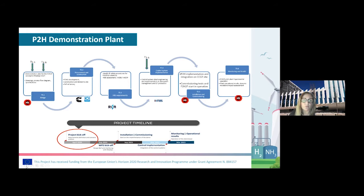So with a total duration of 48 months, the project started on the 1st of April of this year and is in the development phase until the end of 2021. The construction, commissioning and tests will be done during 2022, and the demonstration plant will be ready in operation at the end of March 2023, if not before. The last year will be dedicated to the operation and the demonstration.